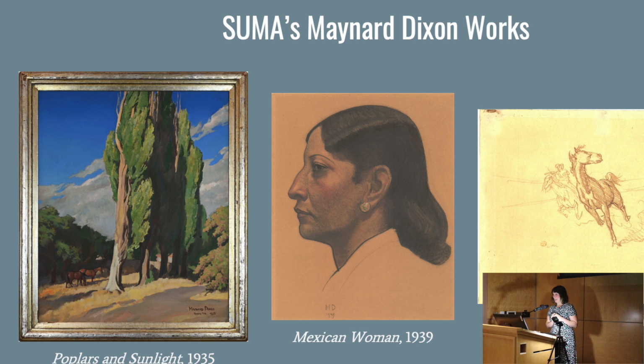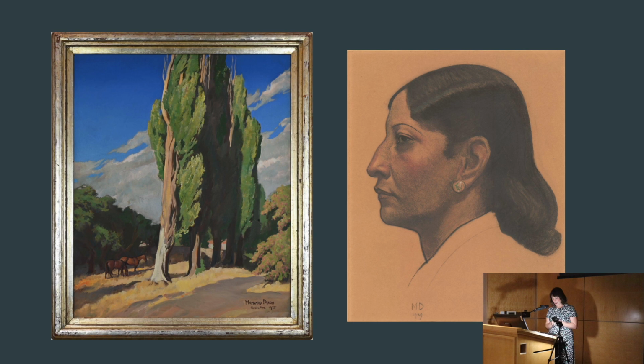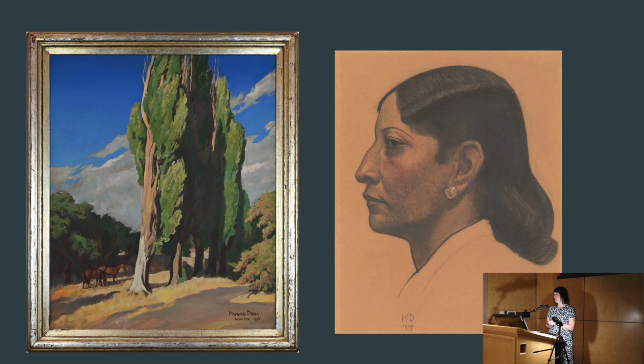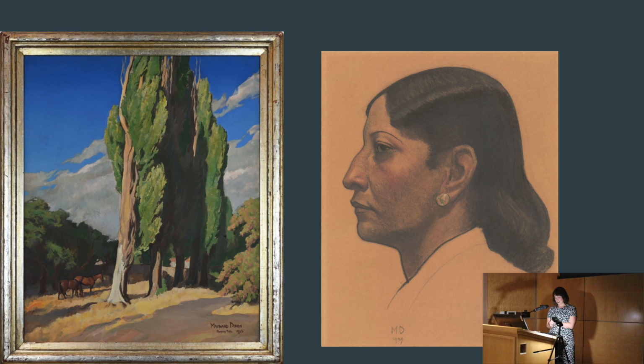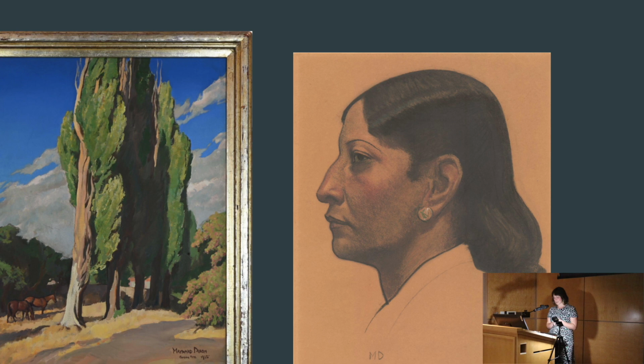So, how and when did these two Maynard Dixon works end up in the collection of a small agricultural college in rural southern Utah? And above all, what can these two works tell us about how Maynard Dixon and Edith Hamlin contributed to and participated in the local art scene in their adopted home of southern Utah? But maybe more importantly, how did these pieces and their acquisition reflect the way this small farm town understood art as central to the enrichment of their community?